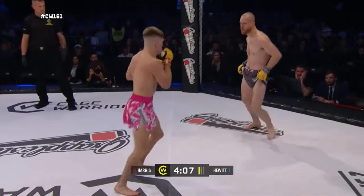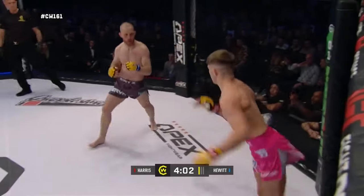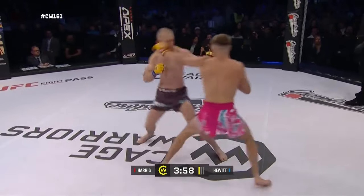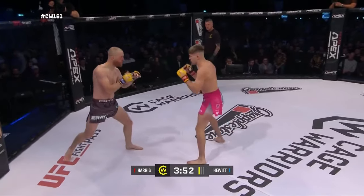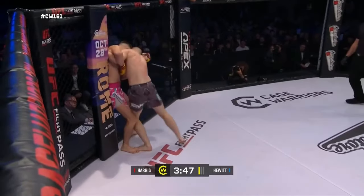Like I said, he's only been in the gym about 14 months with us here at Team Rhino, and I just think he's a great addition to the gym. He helps out. Yeah, he's in every class, he asks questions, and the kid loves to fight. He certainly looks like he loves to fight tonight. He's already got Hewitt marked up under that eye, and another clattering right hand there.